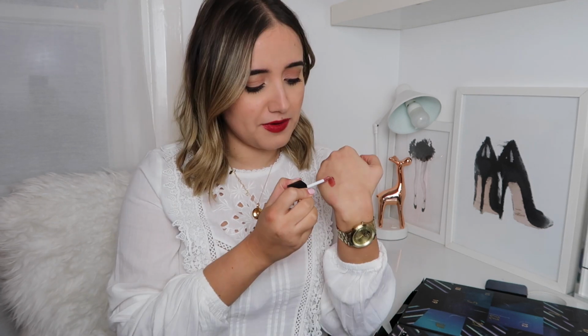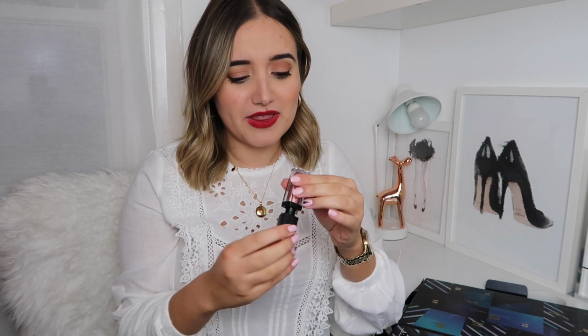On to the third one. Oh, see, it's already popping open. I'm hoping for eyes. It's not for eyes. This is a Matte Me Metallic. I don't understand really how something can be matte and metallic, but that seems to be all the rage. Probably not going to use this. This looks like a colour I would love on my eyes, but probably not one for my lips. I just personally don't like a metallic lip. I just don't understand it. But this is a 3ml, so it is a little bit on the small side, and actually I'm really happy that it's only 3ml because I don't love metallic lip.